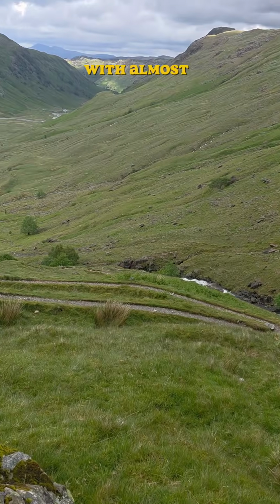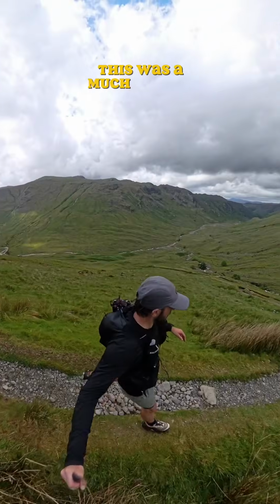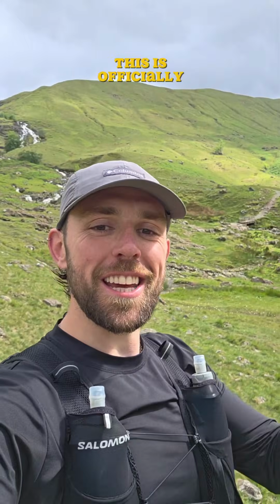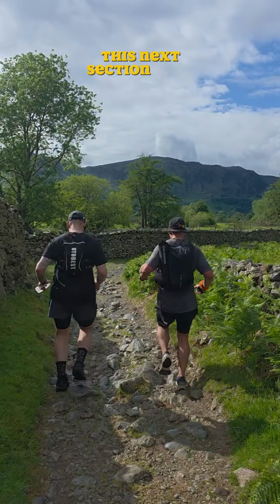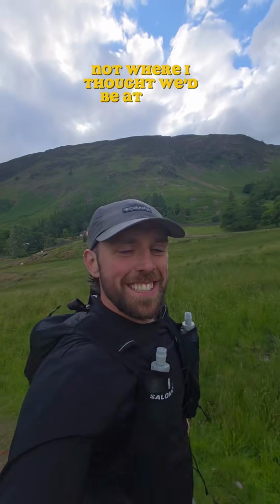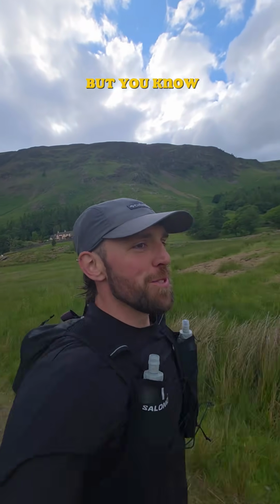And down we went with almost 50 kilometres in our legs. This was a much needed section. 53k on the card. This is officially the longest I've ever run. This next section over to Derwentwater was proper ankle snapper territory with mixed terrain, and it was really difficult to find any sort of flow. 65k, not where I thought we'd be at 65k, but you know, we love some bonus miles.